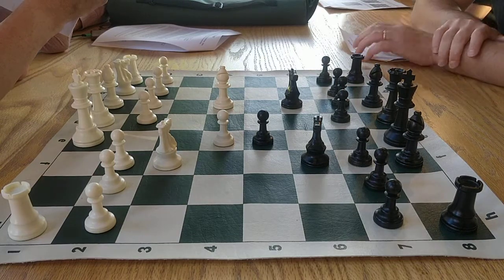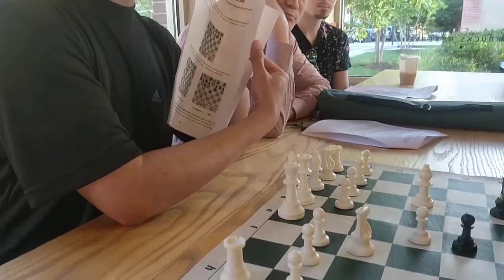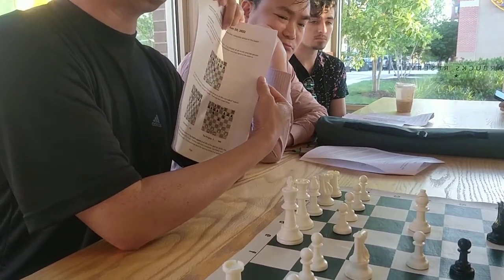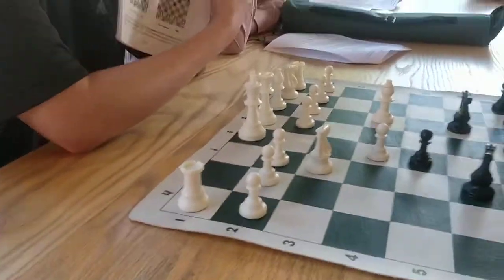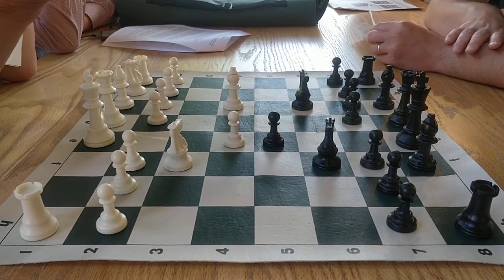Yeah, I mean, this is too... Like, we only have time to look at maybe the first 10 moves. If you want to play this line, I mean, you can kill yourself. There's so many lines. The theory is so deep in all these lines.